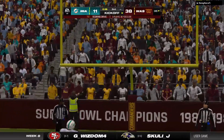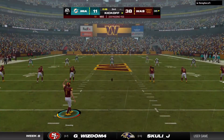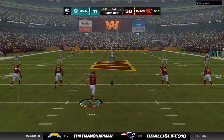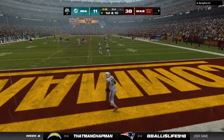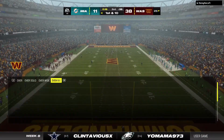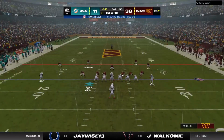Extra point right down the middle. And that stretches the lead all the way up to 27. Washington kick team back out there now as they will send this one away. And there will not be a return here. It's a touchback, and it'll come out to the 25-yard line. The Dolphins at the line ready for their next drive.